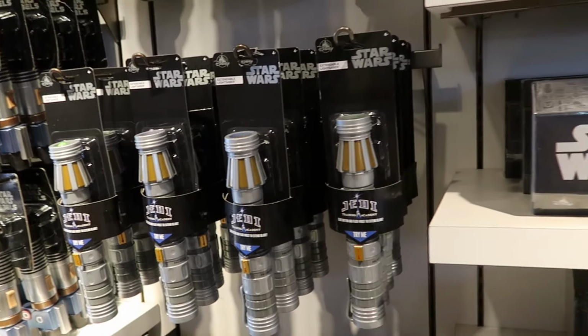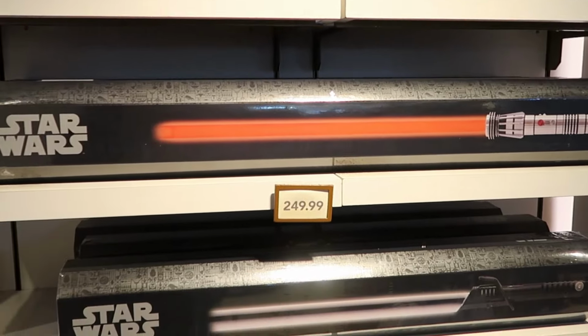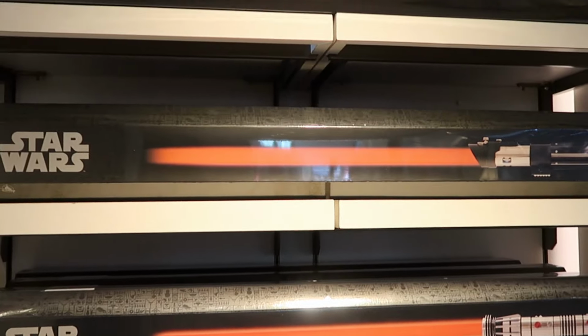And if you are looking for the more collectible ones, they do have a couple different characters that are sold here at Keystone Clothiers. These are $250 a piece.